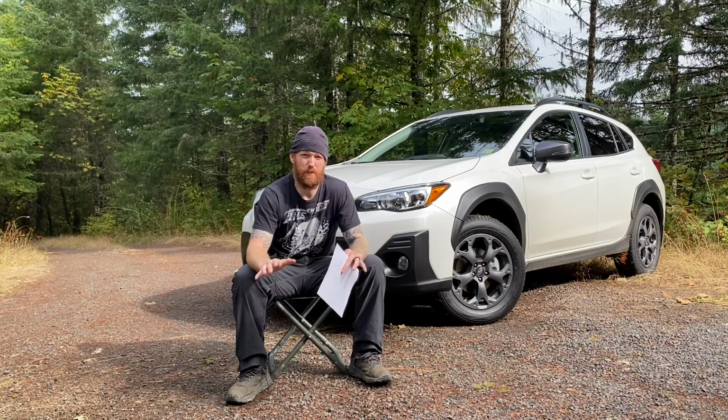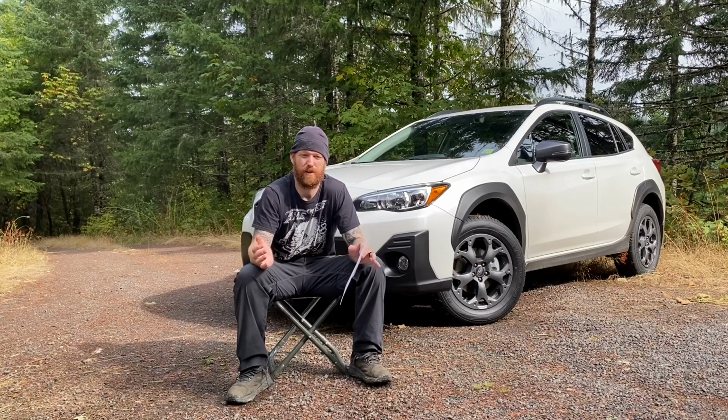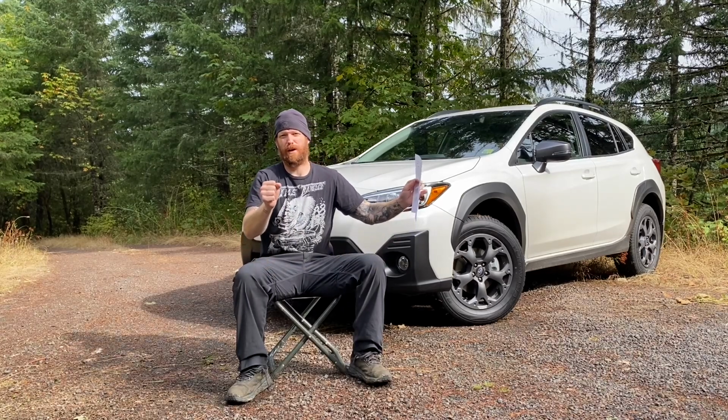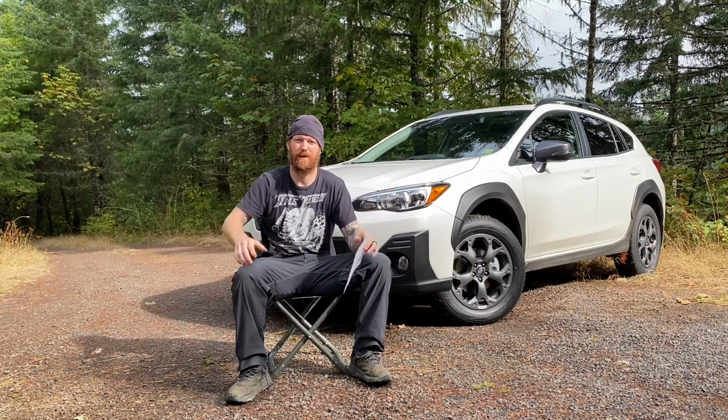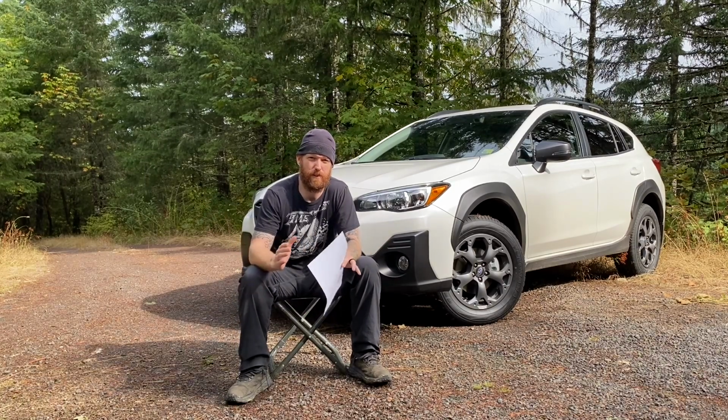It was also getting too much body flex. In the same situation, I ended up having to pop my rear hatch, and when I did so, the hatch popped over like an inch and a half, and that kind of goes to show you the amount of articulation, or body twist rather, I was getting in that particular situation.